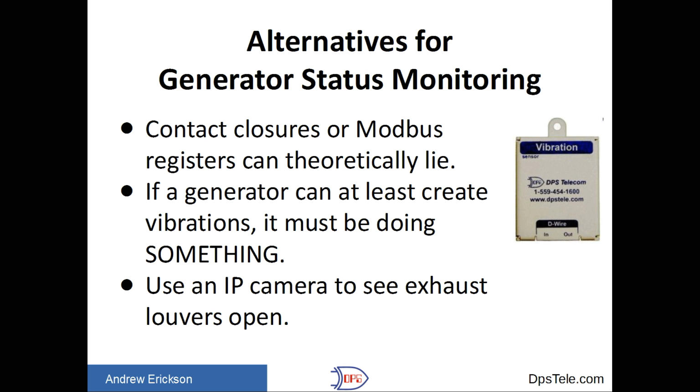This one I thought was pretty creative. Some alternatives for generator status monitoring. You can have contact closures from your generator, and modern generators more and more have Modbus registers, but those can theoretically lie. There's nothing that says just because this contact is closed or this Modbus register has a certain value that guarantees that your generator is running. But if it's vibrating, that's a good sign. It must be doing at least something.